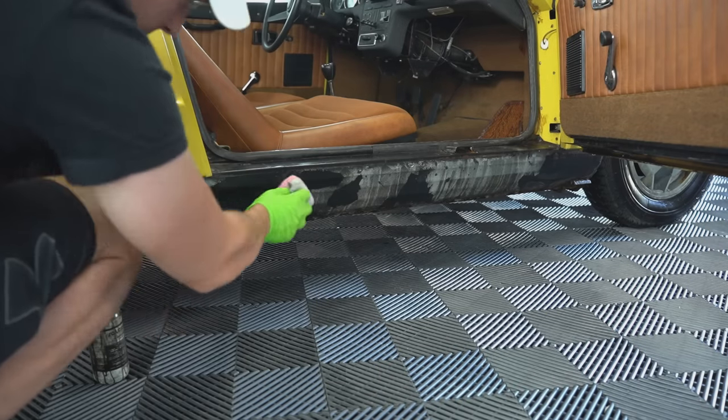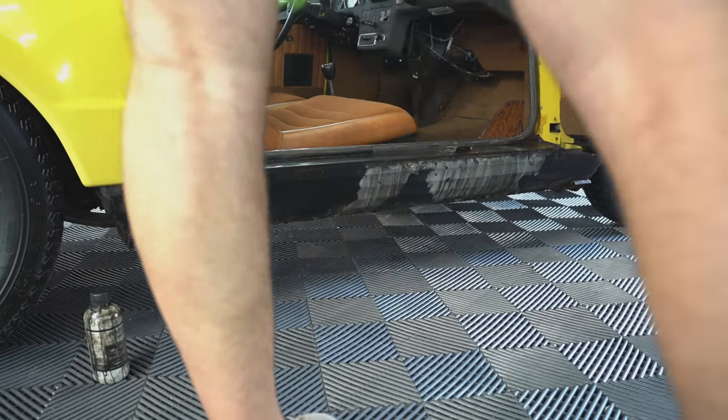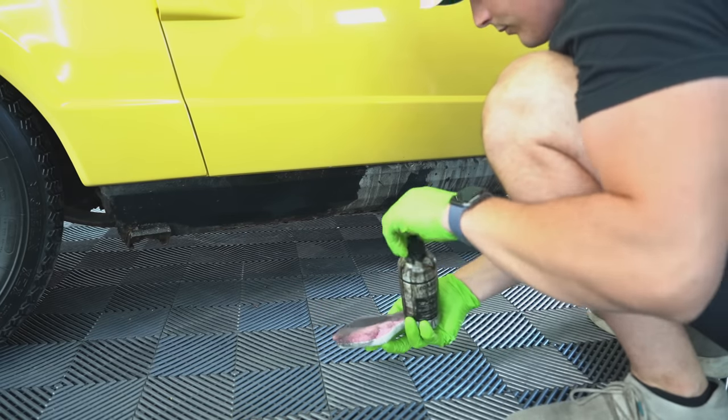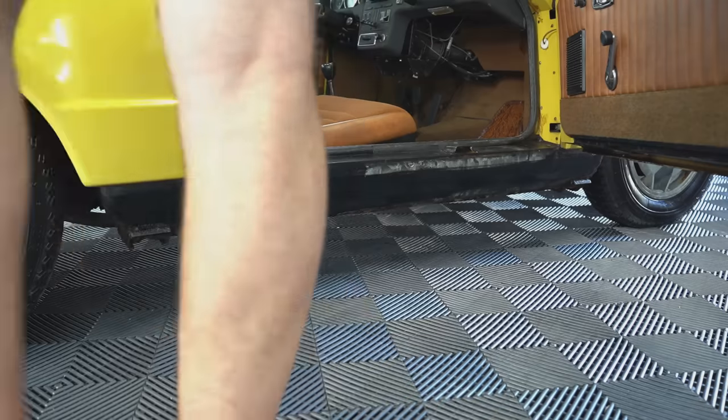And these rocker panels were super oxidized and just really needed to be re-dyed. So we had some black dye and we decided to do that, and it made a world of difference. And then after that, we put a ceramic sealant on the paint just to give it a little bit of protection and shine, and this car was good to go.